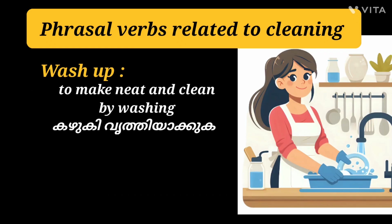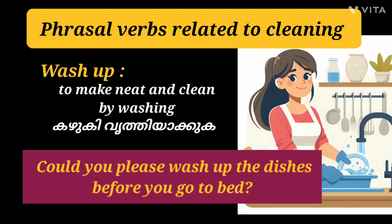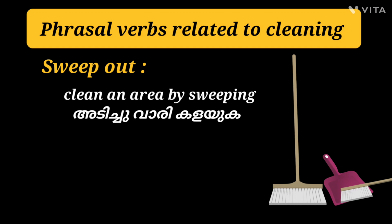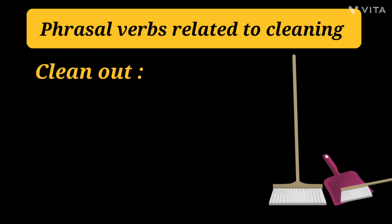Wash up. To make neat and clean by washing. Could you please wash up the dishes before you go to bed? Sweep out. Clean an area by sweeping. Could you please sweep out the room?